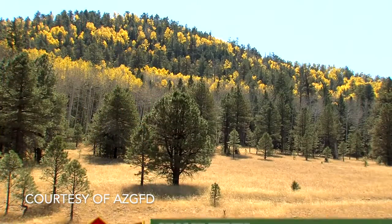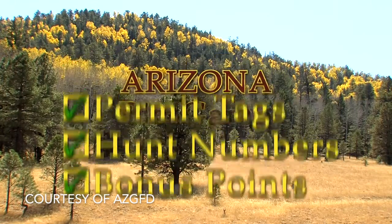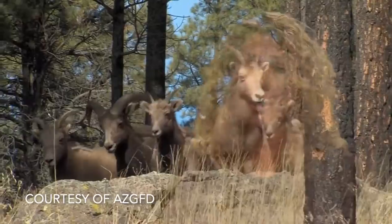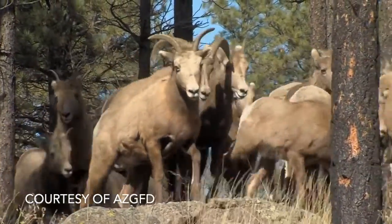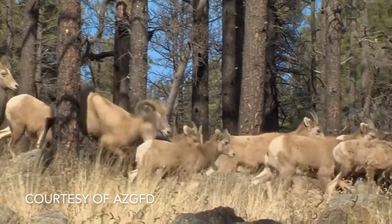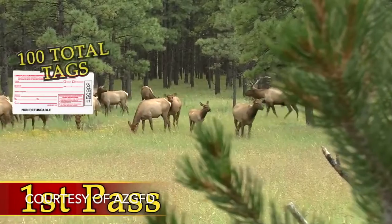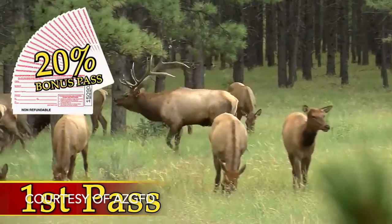Now that we're familiar with permit tags, hunt numbers, and bonus points, let's take a look at how Arizona's big game draw process works. Our draw has 3 different passes to it, or phases to the draw. The first pass is what we call our 20% bonus point pass. This first phase of the draw awards 20% of all available tags to applicants with the highest number of bonus points. Let's use elk for an example. If there are 100 total tags that we're issuing for a hunt number, 20 of those will be issued during the bonus pass of our draw.